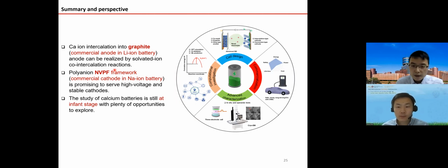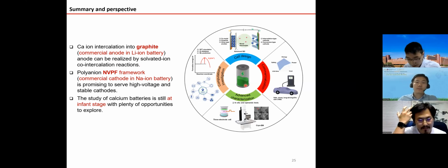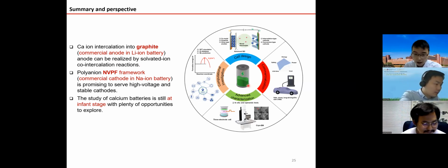Calcium ion battery study is a relatively new field with very few reported works, and our group mainly focuses on the exploration of electrode materials, including anode and cathode materials. We found that graphite, the commercial anode of lithium-ion batteries, is feasible to store calcium ion using the co-intercalation reaction. Polyanionic NVPF, which is commercial in sodium-ion batteries, is very promising as a high voltage cathode. But if we want to demonstrate a calcium ion battery with the rocking chair mechanism, it is very hard. There is still a long way to go. You are welcome to collaborate with us on this system.